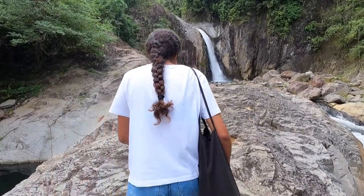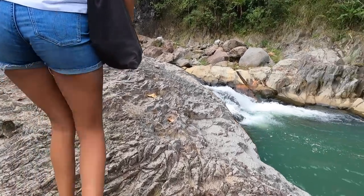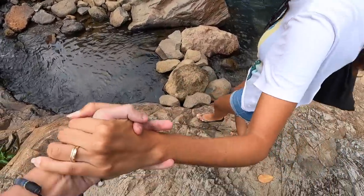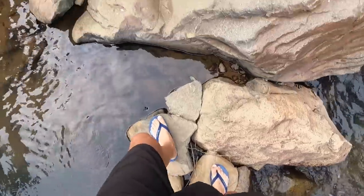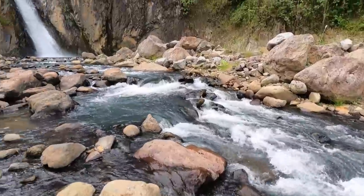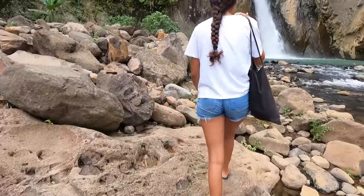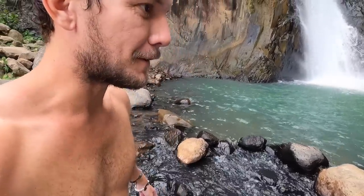Yeah, completely different to the other waterfall, the surroundings. There's only us here. Yeah, we're the only people. Definitely gotta go through here, haven't we? Yeah. This one seems to be a bit colder than the first one.